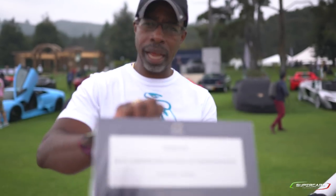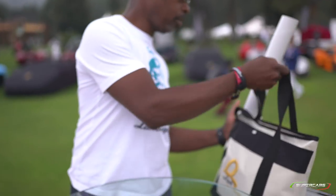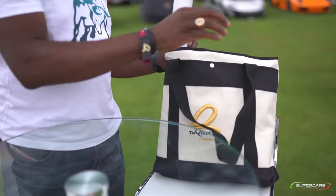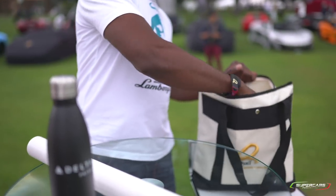So, guys, when you register for the Quail, you get lots of stuff. Besides an incredible experience, amazing supercars that are around, you get some stuff in a goodie bag. First thing we got is a plaque that says we're in the supercar section, the car, and where we're from. On top of that, you get a lovely quail embossed goodie bag. And in the goodie bag, you have things like Delta Jet, Automotive, and Auto Vlog comes along with it, a poster.